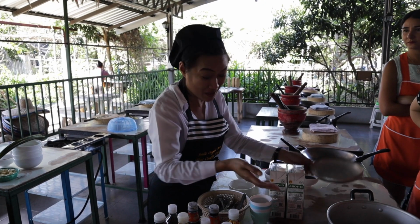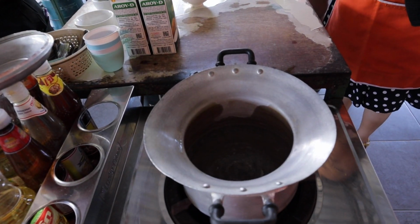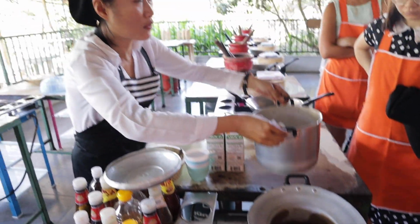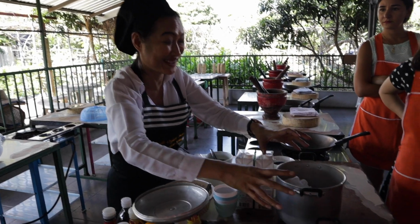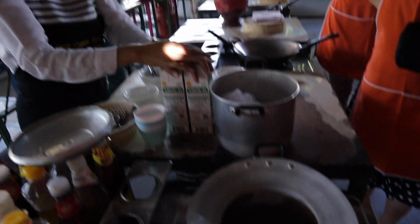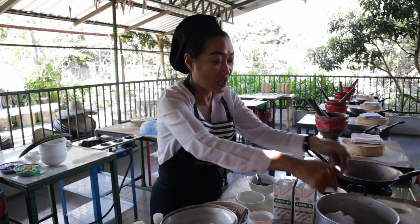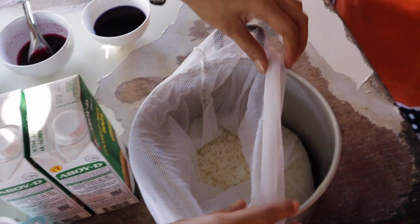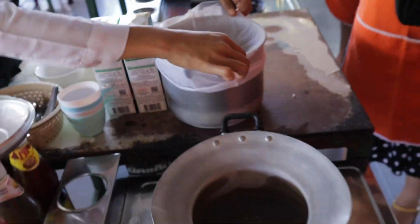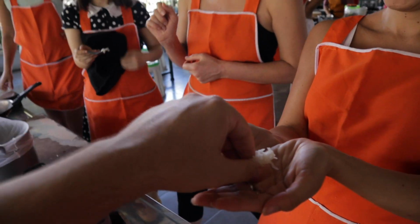Now this is a steamer. Only the water here. They work like a husband and wife work together. After we soak the sticky rice 8 hours, now we clean it again. Add the sticky rice in the bag like this. You put the whole bag in there. Like this, and you can smell. Now the sticky rice smells very nice, and everyone can taste. We call it Thai vanilla.